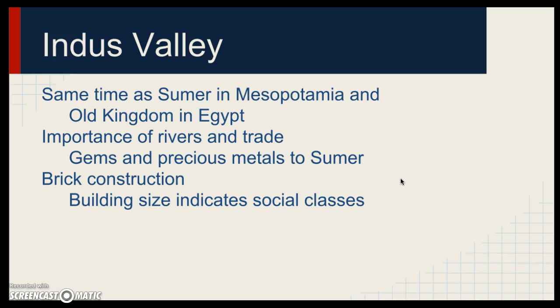It emerges at about the same time as ancient Sumer in Mesopotamia and the Old Kingdom in Egypt. In other words, from about 3000 to 2000 BCE. Much like the others, it shares an importance of rivers for irrigation and agriculture as well as for transportation and trade. We know this because we have found gems and precious metals from the Indus Valley in ancient Mesopotamia, specifically the ancient civilization known as Sumer.